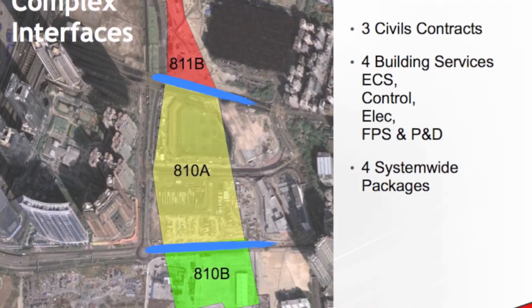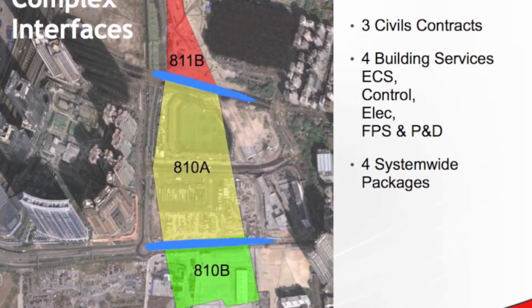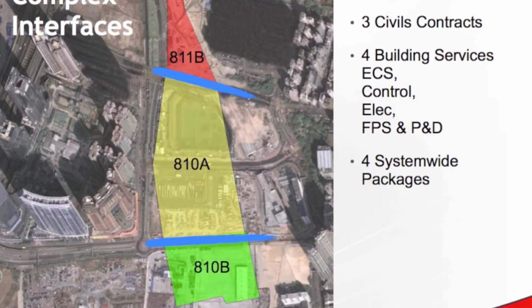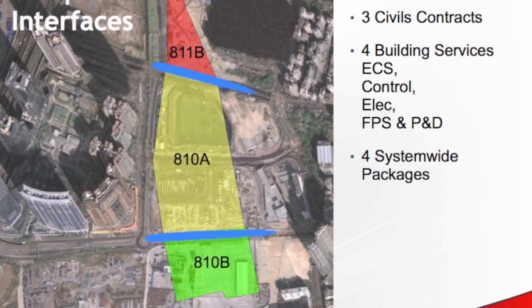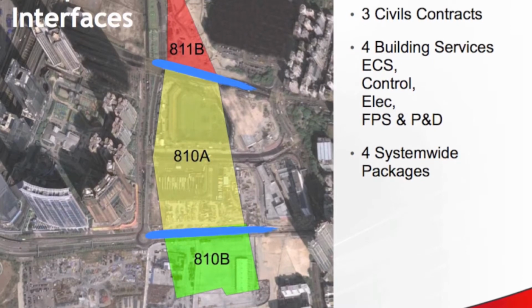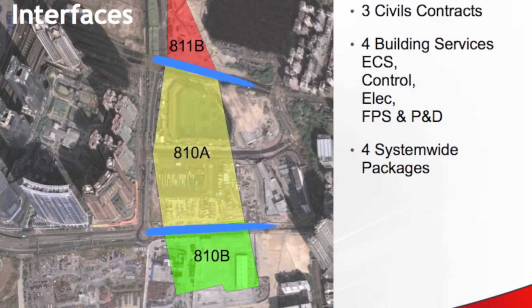Austin Road on the bottom, Jordan Road in the middle are the civils boundaries. But the building services are divided into 4 separate contracts: ECS, MTR control systems, electrical, and a contract for all the piping for fire services and plumbing and drainage. Each MEP contract covers all 3 civils contracts.